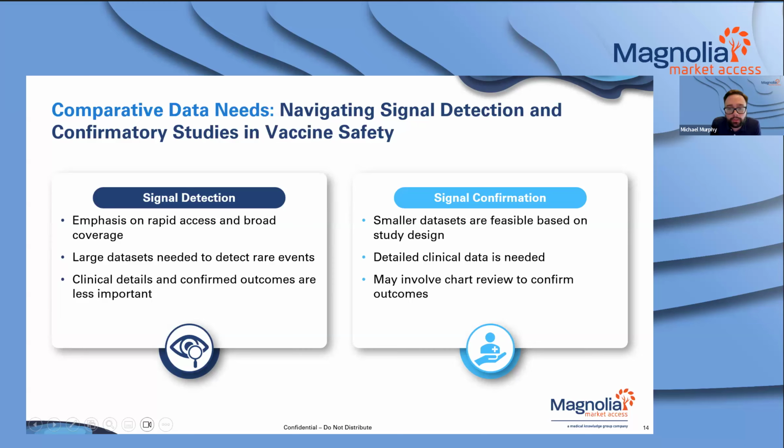So just to recap, signal detection and signal confirmation are distinct phases in vaccine safety surveillance that have different data needs. In the signal detection phase, we're monitoring for unusual patterns or clusters of adverse events, and timely data is critical to provide early warning of potential safety problems. There's an emphasis here on broad coverage to detect rare events and a focus on subpopulations of interest.